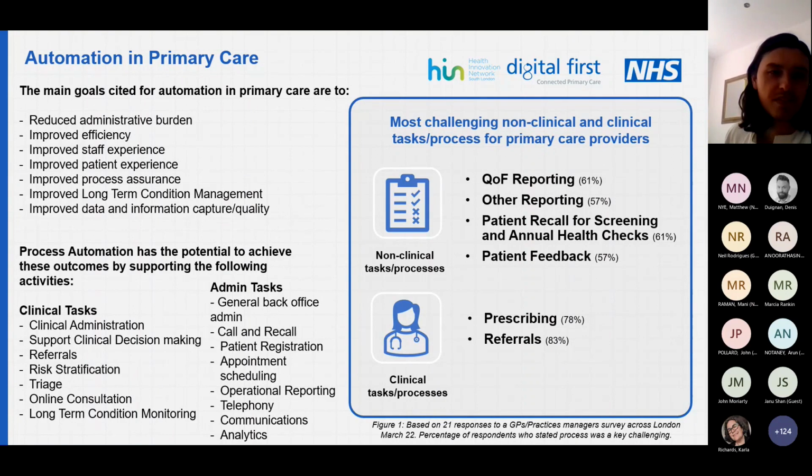And then there's improving staff experience, not having to spend time going through lots of data sheets and laborious processes, and being able to focus on the more value-adding things that you can do to improve patient experience, essentially offering more headspace to focus on the more complex tasks and improve the efficiency of the processes that patients are engaging with.